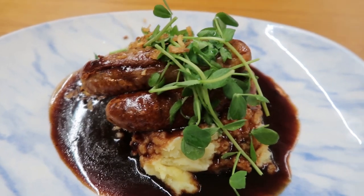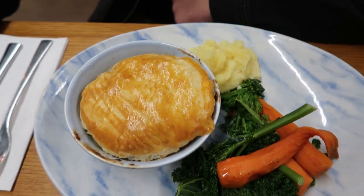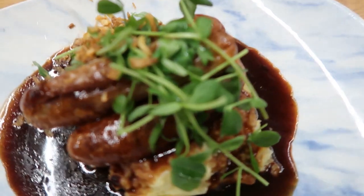So that's my sausage and mash. This is nice. And you went for the chicken and meat pie. Mine looks lush. So we're back in the room. Fed. Stuffed. What did you think of yours? Mine was really nice. Mine wasn't really anything special. Tasty. It was okay. For what it was quite expensive, but there's airport prices. But no, it's quite nice.